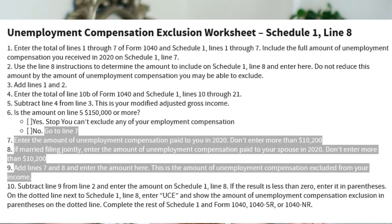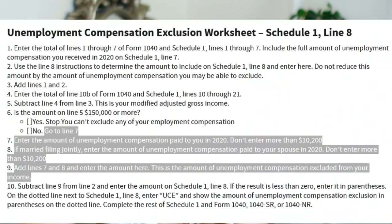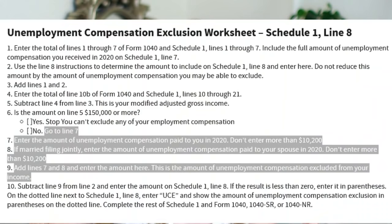Next, you're going to enter in $10,200, or if you received less than $10,200 worth of unemployment compensation, you will enter the amount of unemployment compensation that was paid to you in 2020. For example, if you received $15,000 worth of unemployment compensation, you will enter in $10,200. If you received $5,000 worth of unemployment compensation in 2020, you will enter in $5,000. Now, if married, filing jointly, you will enter the amount of unemployment compensation paid to your spouse in 2020. Now, if you are still confused on if spouses can each qualify for the full $10,200, don't forget earlier in this publication, they stated that you were adding in $10,200 for each spouse.